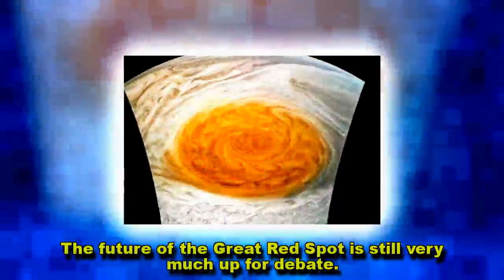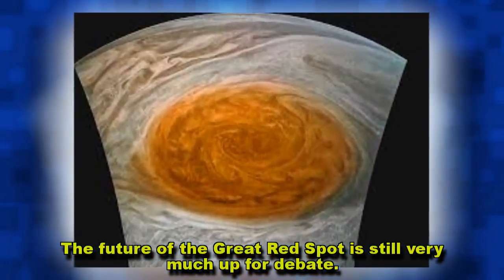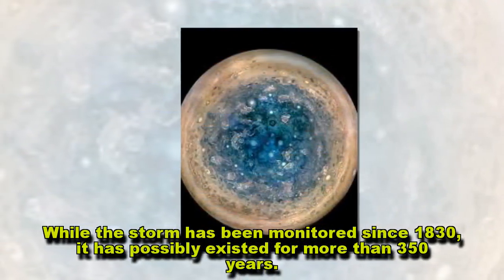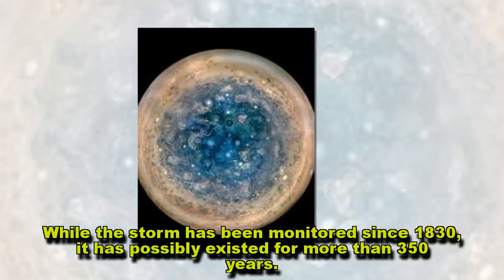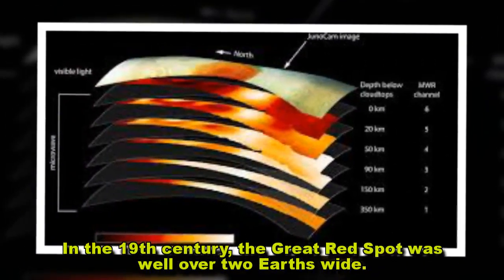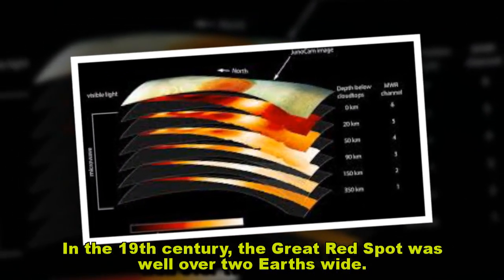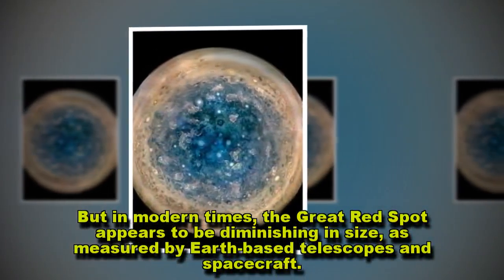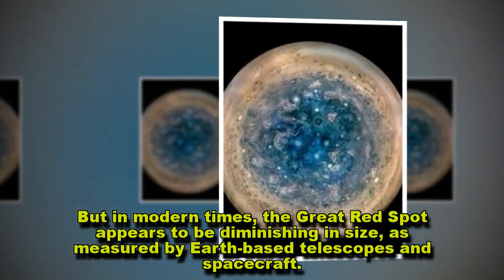The future of the Great Red Spot is still very much up for debate. While the storm has been monitored since 1830, it has possibly existed for more than 350 years. In the 19th century, the Great Red Spot was well over 2 Earths wide. But in modern times, the Great Red Spot appears to be diminishing in size, as measured by Earth-based telescopes and spacecraft.